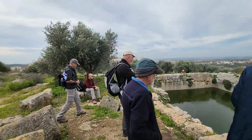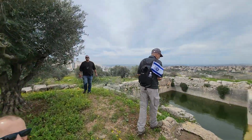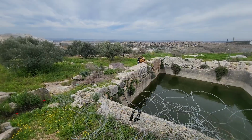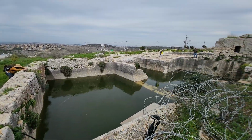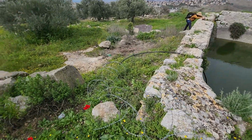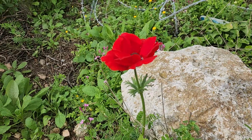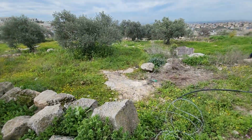You can see that it's a rock cut pool, and you can divide it according to the water supply. You can see the barrier between those two. Look how beautiful it is. Let me try to show it to you.